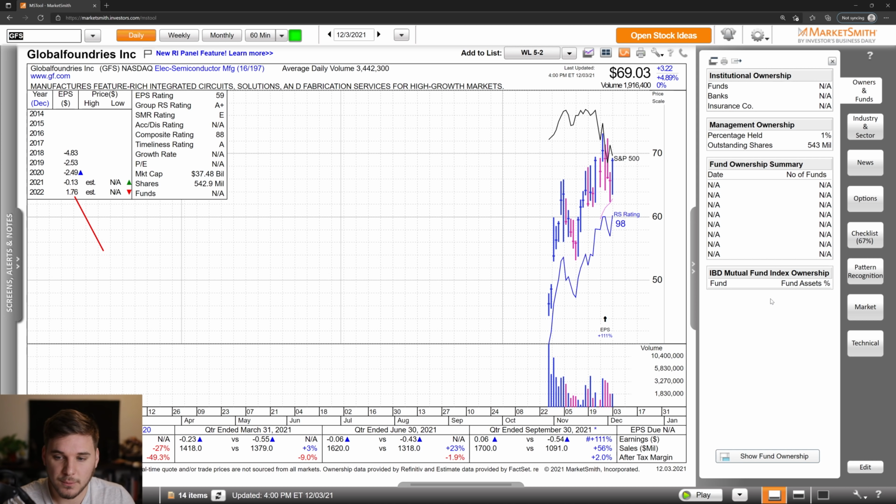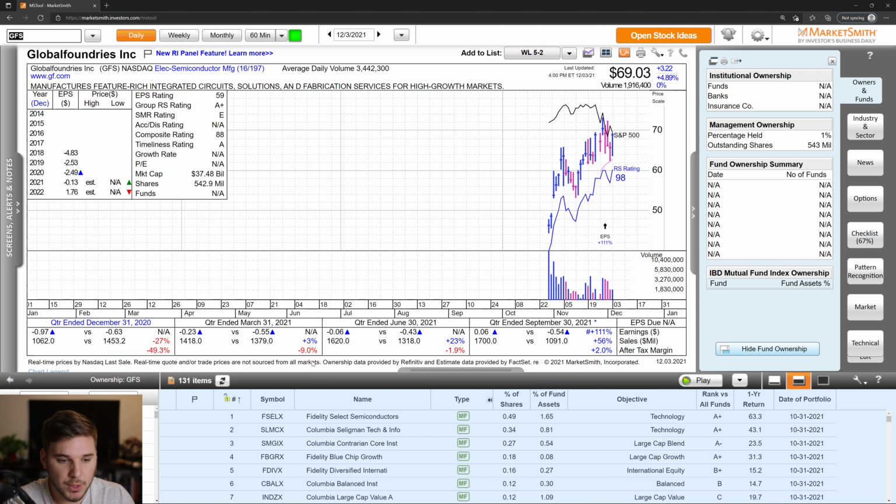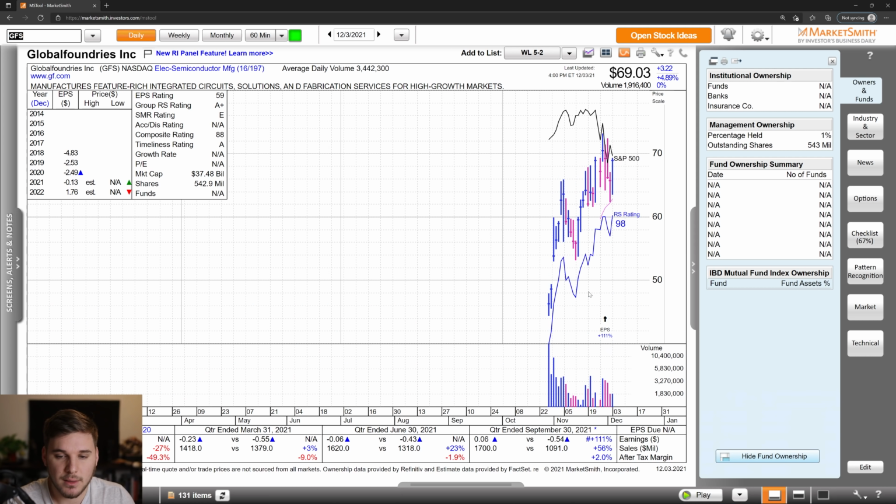No real fund information just yet, but let's go ahead and click this button. And you've got 131 funds already in this stock. So that is GFS, definitely a young IPO to watch, and the overall semiconductor group. There are many industry groups that contain semiconductors, and all of those are pretty much acting really well at this point.